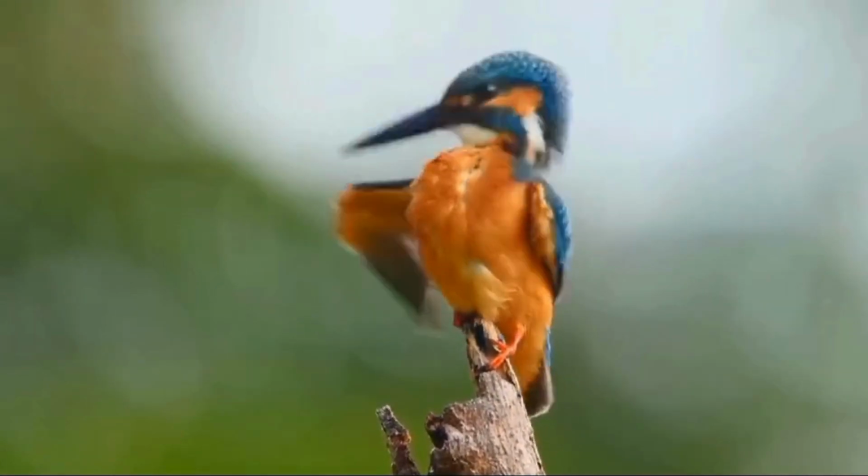Guinea fowl. Look at these guinea fowls. Llama. Look at this cute llama. Llamas are enjoying hay.